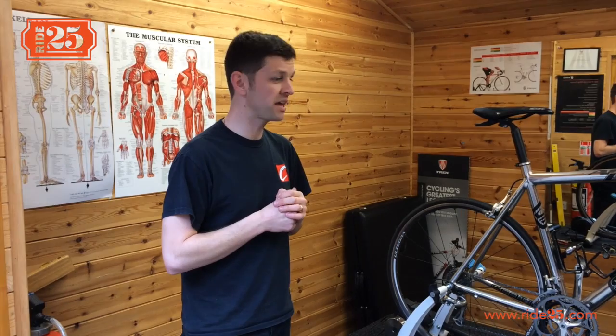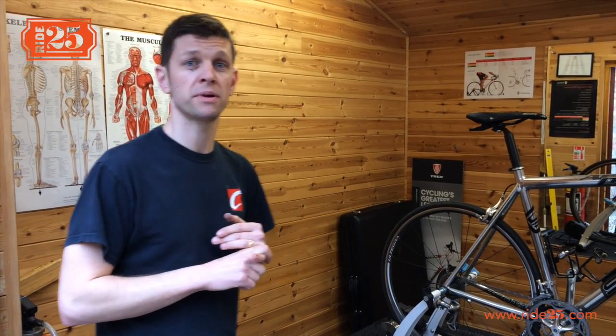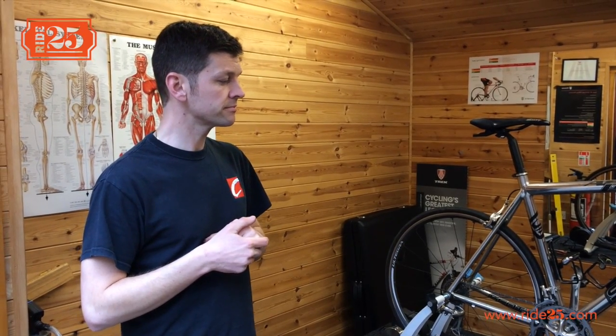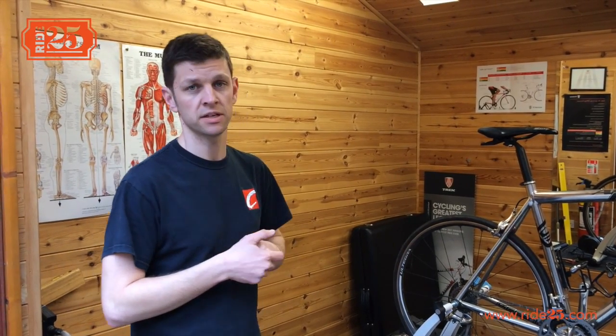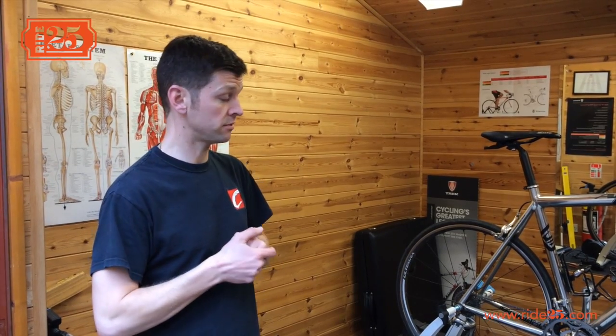I think everybody should have a bike fit ultimately, even if it is just reassurance. As cyclists, I think we're very fragile people, and if something's niggling in the back of your mind, then just let somebody check it out, check all the angles, check the bits and pieces, and make sure that it is working with you and not against you ultimately.